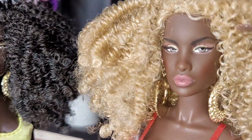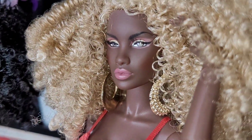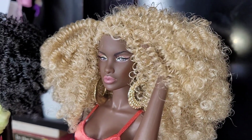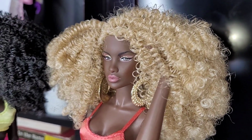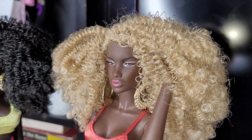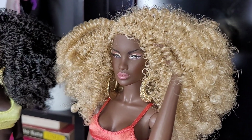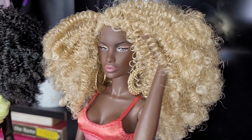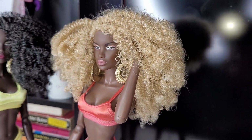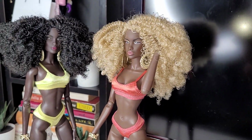Now, this young lady over here. Oh yeah, her. I'm not the biggest fan of blonde hair on darker skinned girls. It's just not my thing. I know other people love it. I just don't. So she will be getting a reroot. The color has been chosen. I'm so excited to see how it comes out. Kai will also be doing that. So I think out of the two, she will obviously be getting the biggest makeover.